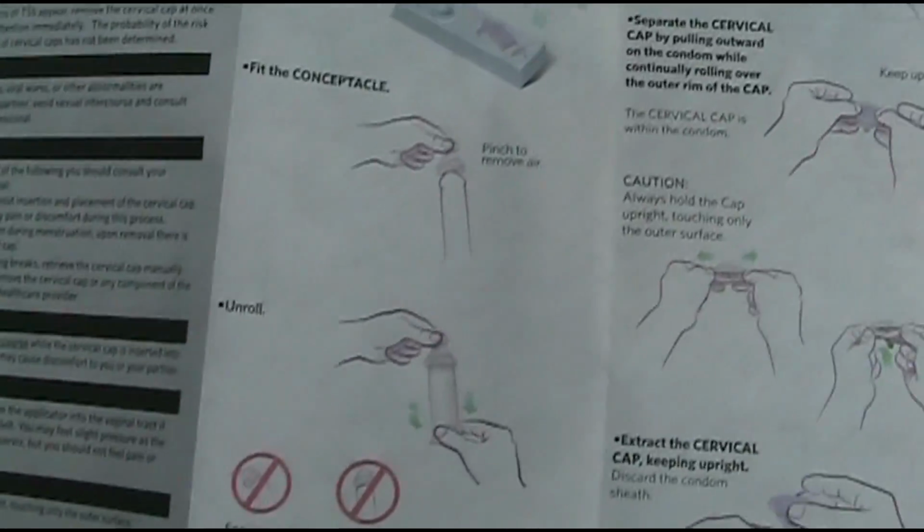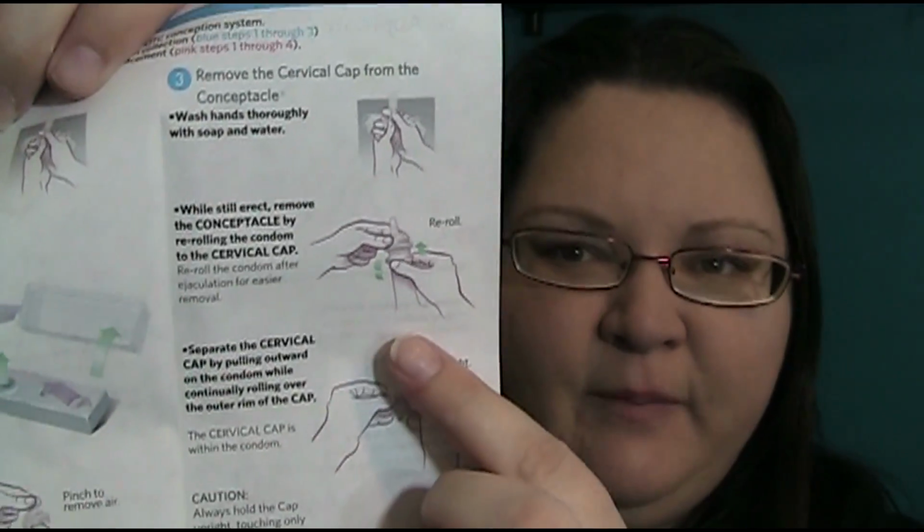So here is showing you how to place it onto the penis and to roll it down just like a regular condom. And to remove it, you wash your hands again, and you want to take it off the penis while the penis is still erect. Obviously, they're going to want to have it pointed downward so they're not leaking semen all over the place.